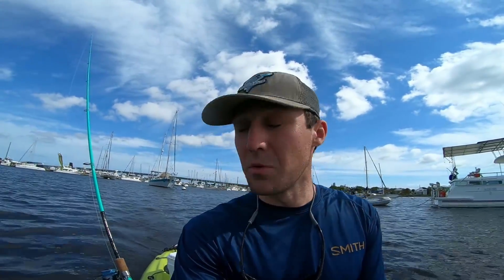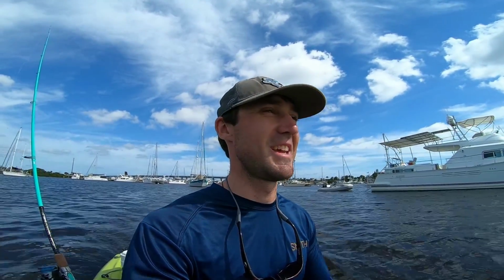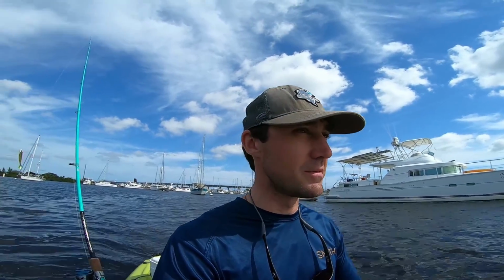I talked to some other fishermen too, and they said it was really tough all around, and they were in a boat, so they've been going all over. Doesn't really look too good for us in the kayak, but you never know. Maybe a hot midday bite is what the snook will be doing.